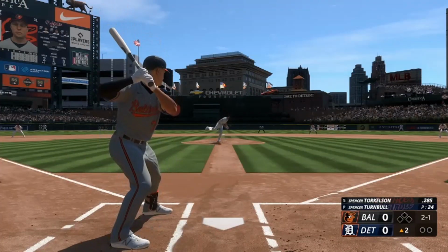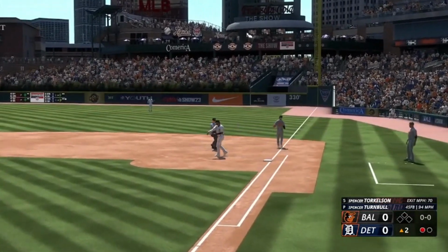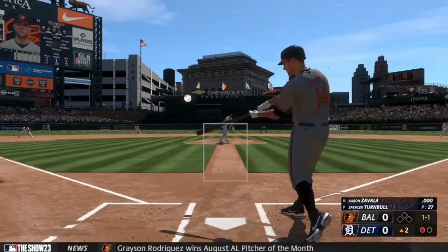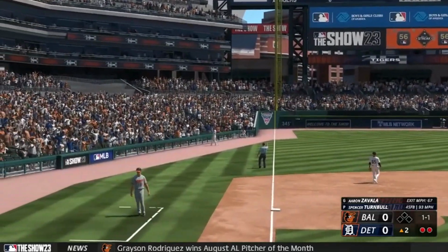Former first-round draft pick, first overall draft pick of the Detroit Tigers, Spencer Torkelson. There you go, he grounds that one to the shortstop for out number 1 here in the second. Aaron Zavala getting his start here in his Major League debut. Came over from the Texas Rangers in a trade, and he flies out to left field for the second out here in the inning.